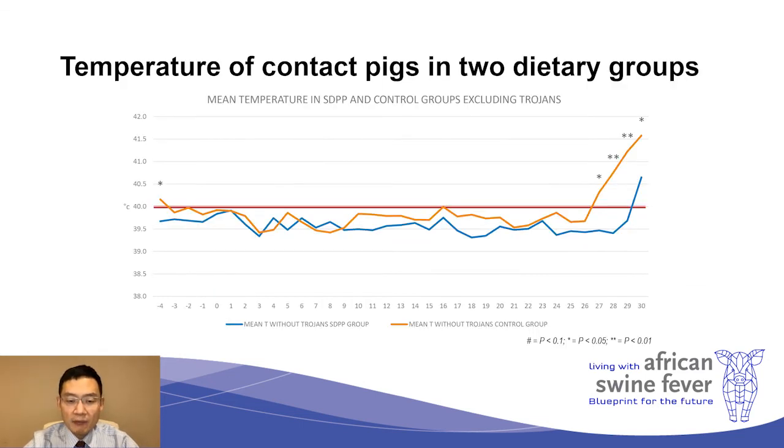This slide shows the average temperature of the contact pigs in those 2 dietary groups, comparing those two groups' temperature. As you can see on the slide, the blue line represents the plasma group, and the yellow line represents the control group. For most of the time, the average temperature of the 2 groups is below 40 degrees, so they don't have any fever. However, at the end of the study, the control group does develop a high fever quicker than the plasma group, which suggests that the control group is being infected quicker and developing the clinical signs much quicker compared to the plasma group.